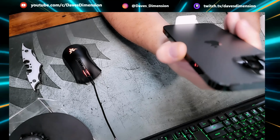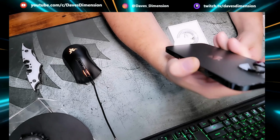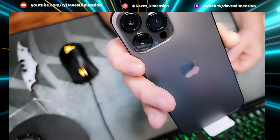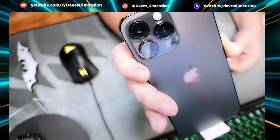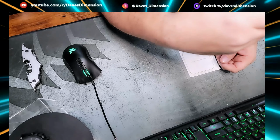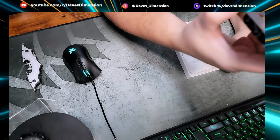They really pronounce each other. And of course, we got a nice bright flashlight here. Now, the cameras are supposed to be a major upgrade from previous years. It looks very cool, but also you probably want to be very protective of them as well.